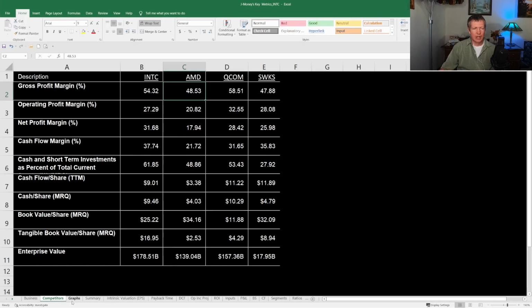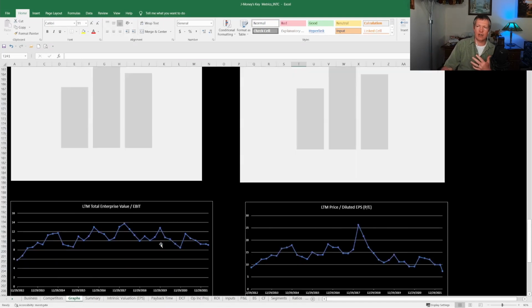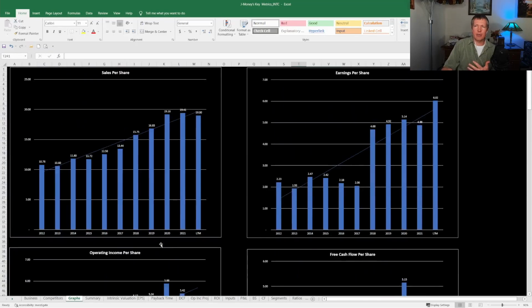Now, if we take a look at what this company has done the last 10 years historically, I looked at the income statement and the balance sheet. I took a lot of these metrics and dumped them into graphs to see what the trend is. How's the company trending? Is it going up, staying the same, or going down?